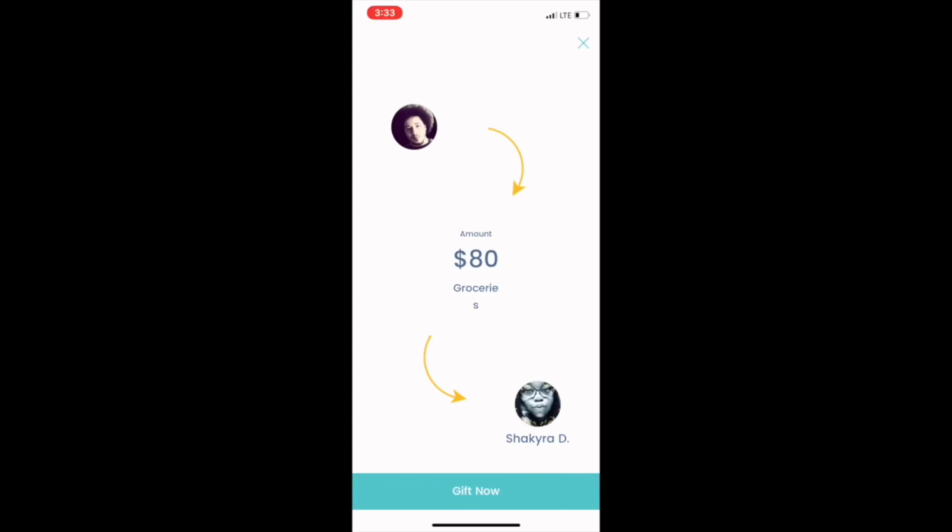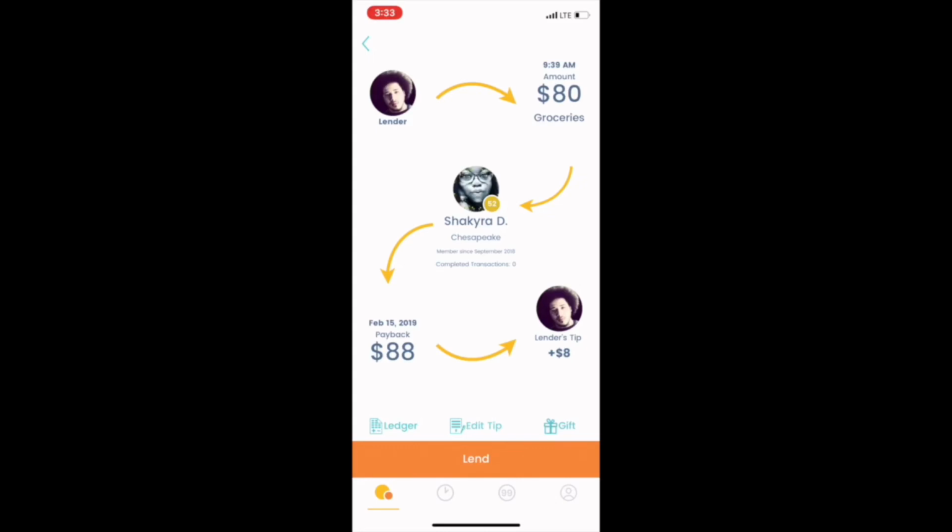That's tax deductible. People are probably wondering, why would you do that? You tricking? Nah. If you just feel like being nice, or you want some tax write-offs, or whatever your purpose of doing that would be, you can do that. So I'm going to click exit out, and then you can hit this lend button and just lend the money, and then she has till February 15th to pay you back.